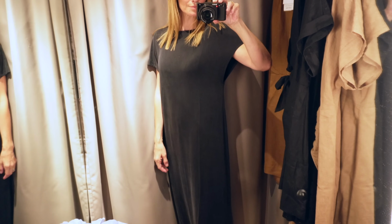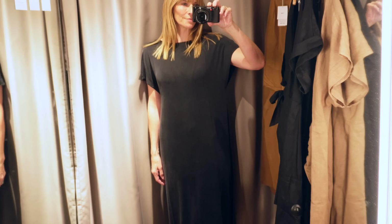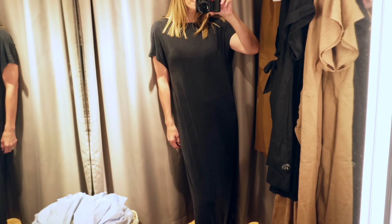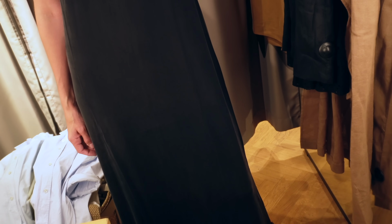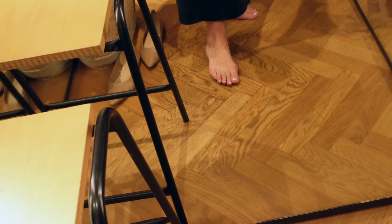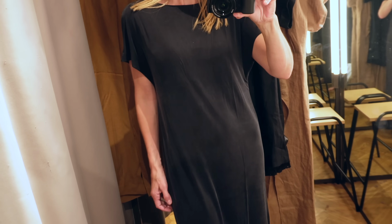And finally, to a complete no-no for me. I don't even know why I picked up this dress. I think I was just tired by this point and not really thinking properly. But I'm imagining the only place I personally would wear this dress would be in bed. It looks like a nightie. It really isn't doing anything shape-wise for me, but the fabric was really nice.